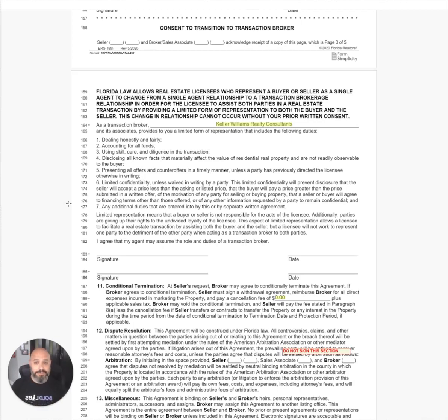Dealing honestly and fairly, that's still the same. Still have to use skill, care, and due diligence and account for all funds. And we still have a legal obligation to disclose all known facts about the property and present all offers in a timely manner. However, the biggest difference is going to be right here, number 6, line 173. It's limited confidentiality. Remember, as a single agent, we have full confidentiality. Limited confidentiality means that anything that's learned while in single agency will still remain fully confidential. However, we're not obligated to disclose every single thing that we know about the other person's situation, because that would be acting as a fiduciary, and since we're transaction brokerage now, it's limited confidentiality.